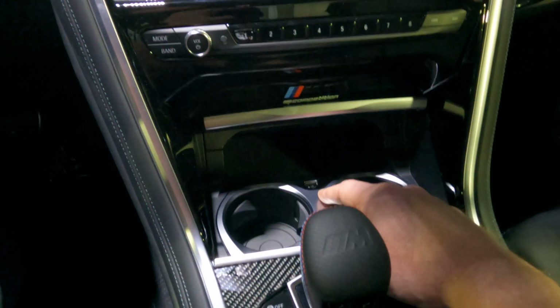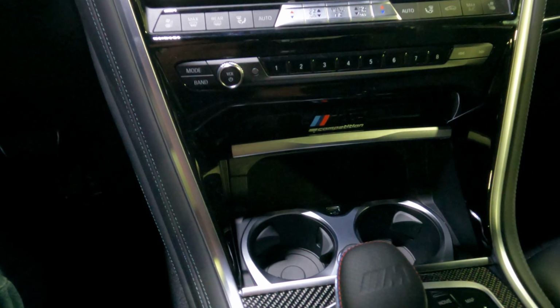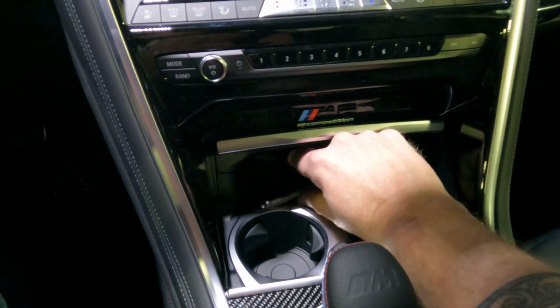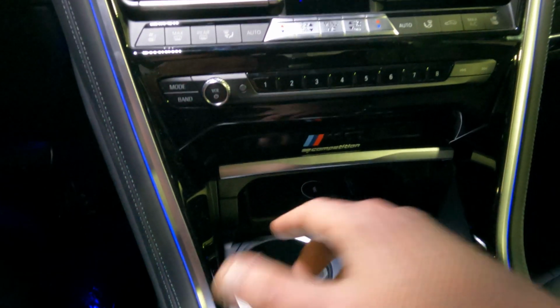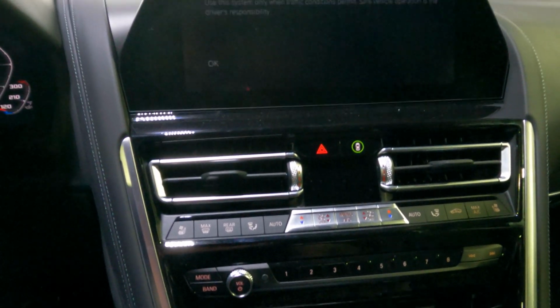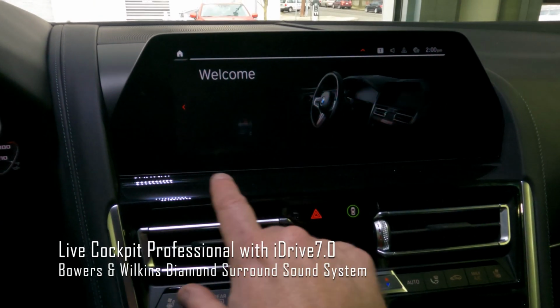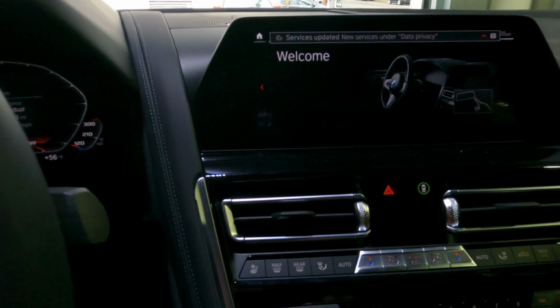Now, one of the things, I know it's not new technology, but I really do love that there's a wireless charging pad here. You can just throw your phone on there, and you don't have to worry about your phone going dead, because it's sitting there and it's being charged, which is really nice. All the familiar radio and AC controls that you're used to, and including looking at our center iDrive display, which I'll come back to in just a moment for a little bit of a more detailed walkthrough.